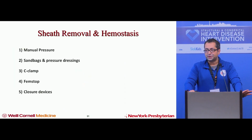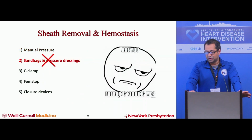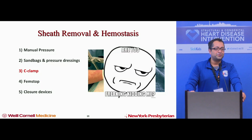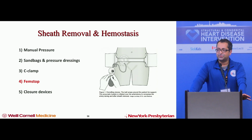Okay, how do we remove sheaths after we get 14 French or above? Well, manual pressure, good old, time-tested, everybody does it. Can always do that, and it's always considered a part of it. Sandbags and pressure dressings, come on. I mean, are you kidding? C-clamp, I only kept the picture because I don't know if we still do that at TGH, but I know we used to do a lot of C-clamps, and if we do, then it's fine. Otherwise, are you kidding? Okay. Femostop, only in case of emergency, but definitely if you don't have it, you should have it, and it's very, very useful, but it is still there.